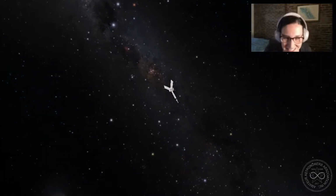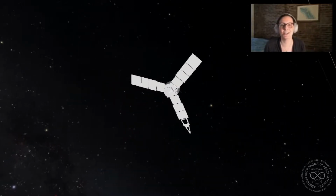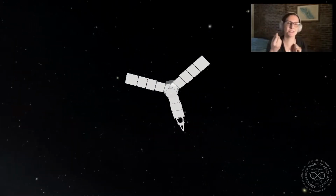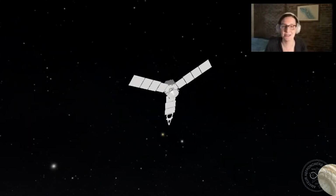Oh, and here it is. Here's the Juno spacecraft model. The next time it's going to get closest to Jupiter, they call these perijoves. Perijove just means the point at which it gets closest to Jupiter. It's going around and around. The next one, you can mark it on your calendar, is July 25th.